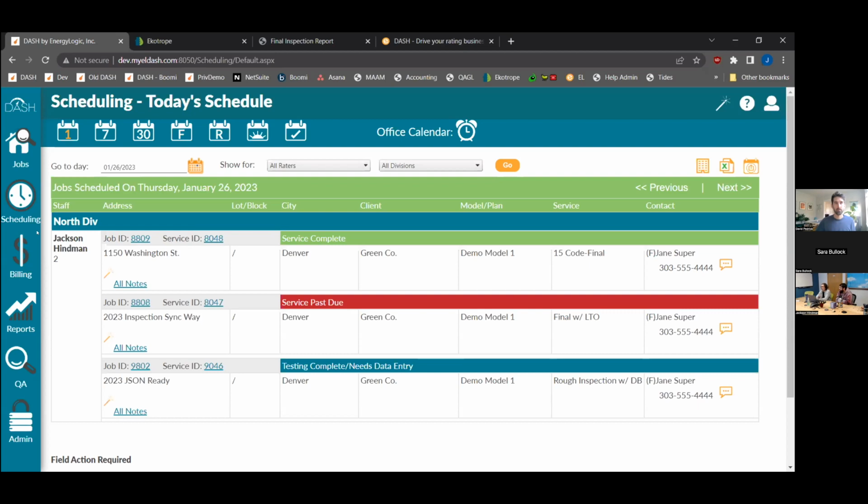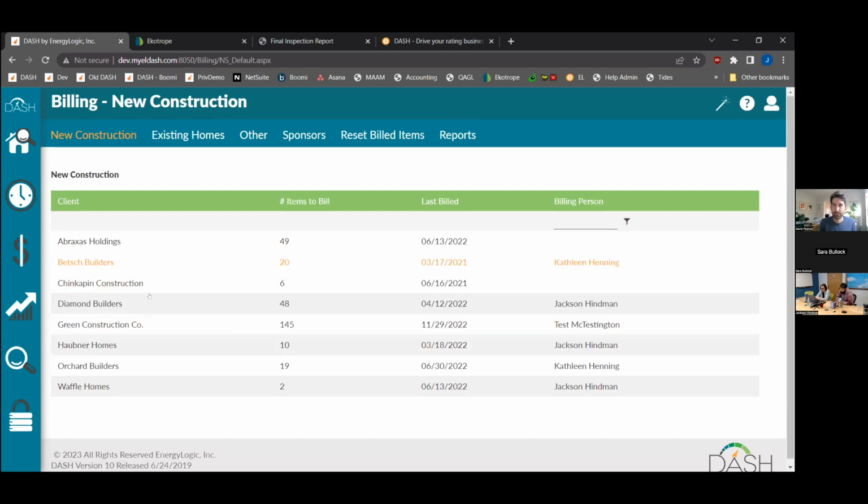When I'm saying that Dash is the job management software, that means it manages everything from adding jobs when a builder calls in for an inspection from the get-go, scheduling service visits like our final inspections here on our schedule, billing those services once they have been completed, invoicing straight into QuickBooks from there, and sending comprehensive inspection reports to supers and other employees for your clients.